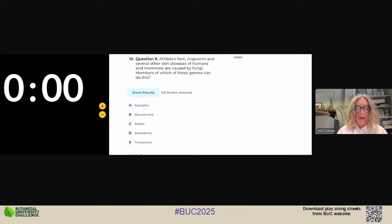Question 9. Athlete's foot, ringworm, and several other skin diseases of humans and mammals are caused by fungi. Members of which of these genera can do this? A, Aspergillus. B, Mycosarcoma. C, Boletus. D, Scleroderma. Or E, Trichophyton?